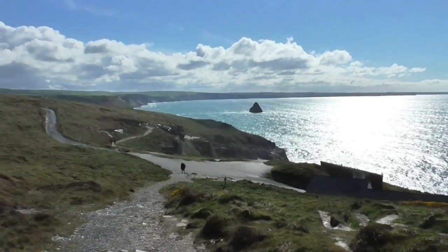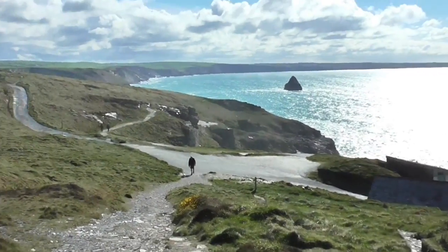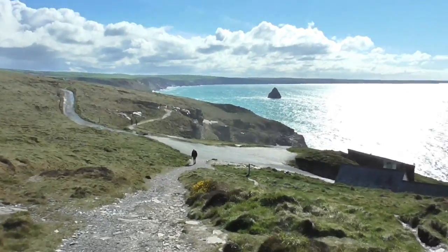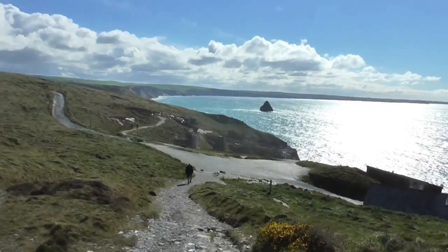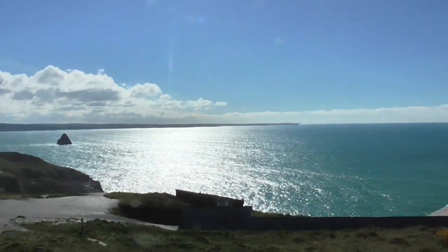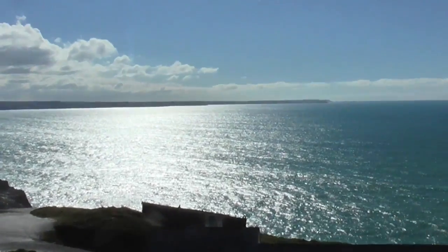Some sort of old buildings and things along here which are quite pretty, bit of old slate. So yeah, couldn't pick a better day really.